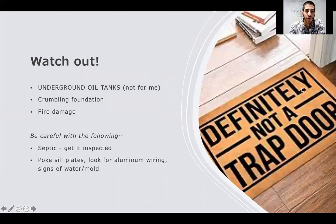Some things to watch out for. I already talked a little bit about underground oil tanks. They're just not for me because they can be anywhere from $3,500 to tens of thousands of dollars to replace. And it's not that taking them out is really all that expensive. That's usually a couple grand. But if there's a leak and oil has seeped into the soil around it, then you have to remediate soil.